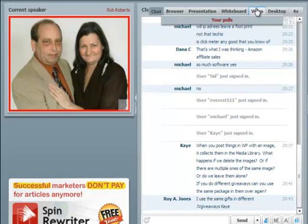Kay's got one here. When you post things in WordPress with an image, it collects them in the media library. What happens if you delete the images, or if there are multiple ones of the same image, or do we leave them alone? Let's go back to the image part she's asking about.